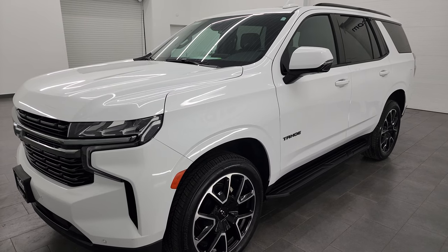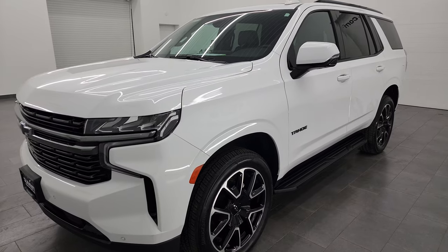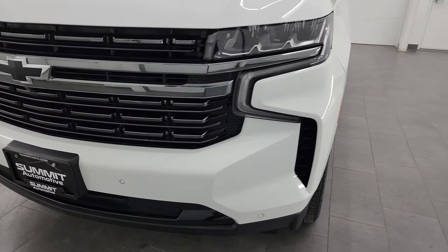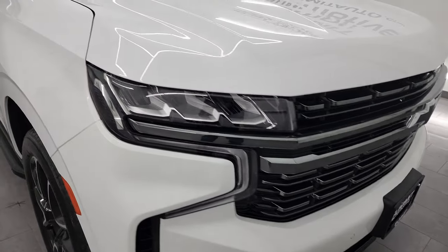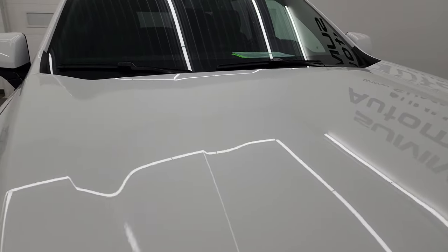This vehicle has been fully safetied and inspected by our service shop, has a fresh oil and filter change. All the fluids have been checked and topped off, and it is 100% ready to go. I'm gonna go all the way around in this video, inside, underneath, start it up, and take a look under the hood, go over all the options on the interior to give you the most accurate representation of the vehicle possible.